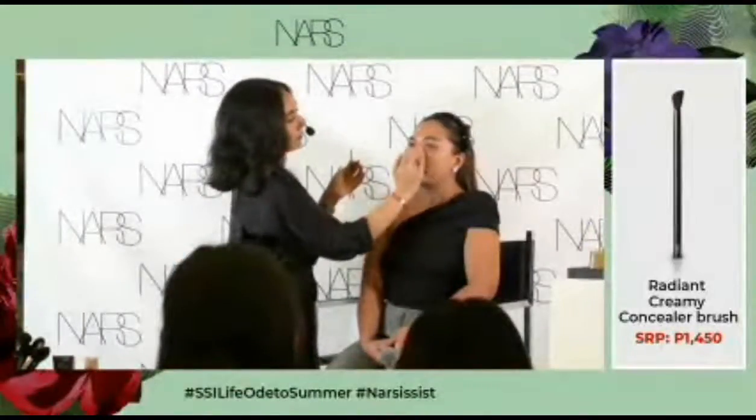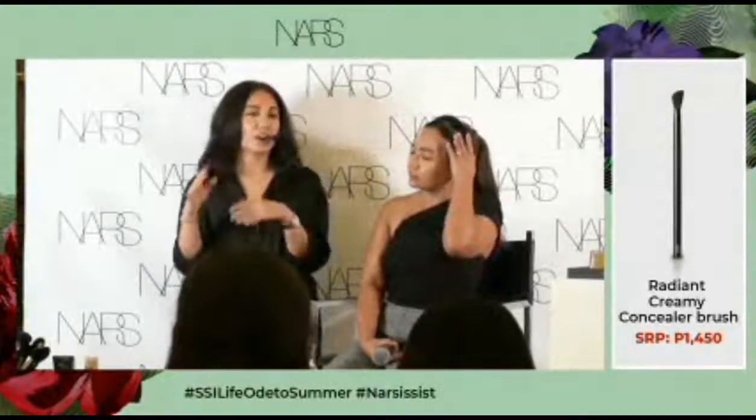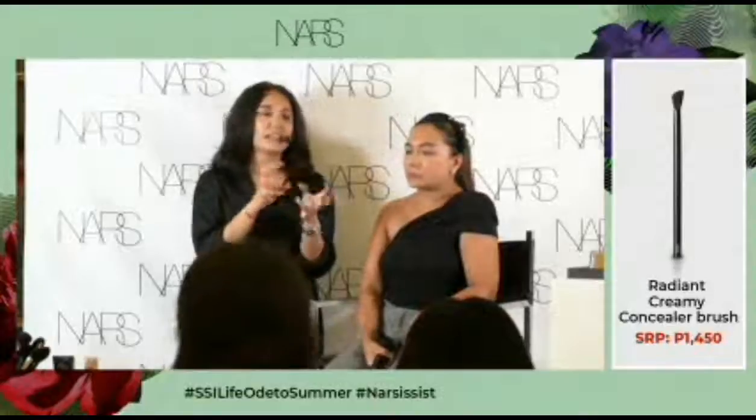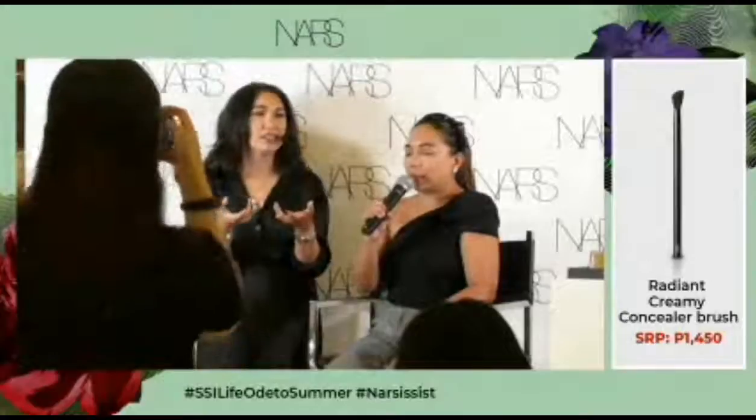So this is the Radiant Creamy Concealer in the shade Ginger. I'm using that on Nicole. For those who have a concern of deep under eye discoloration, try going a shade darker. Because sometimes when you apply a really bright concealer on discoloration, it tends to look gray and makes you look more haggard. It's a good tip.